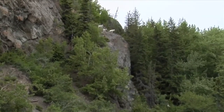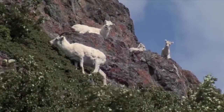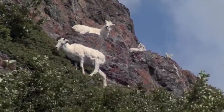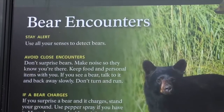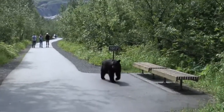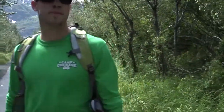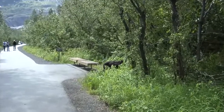When you go up the Harding Ice Field Trail, you'll have a great chance of seeing mountain goats a little closer, as well as black bears and even brown bears still this time of the year. But it's not unusual to see a black bear even on these lower trails, and we really have had no bad interactions. So we're hoping to keep it that way with people exhibiting good bear behavior and respecting the bears.